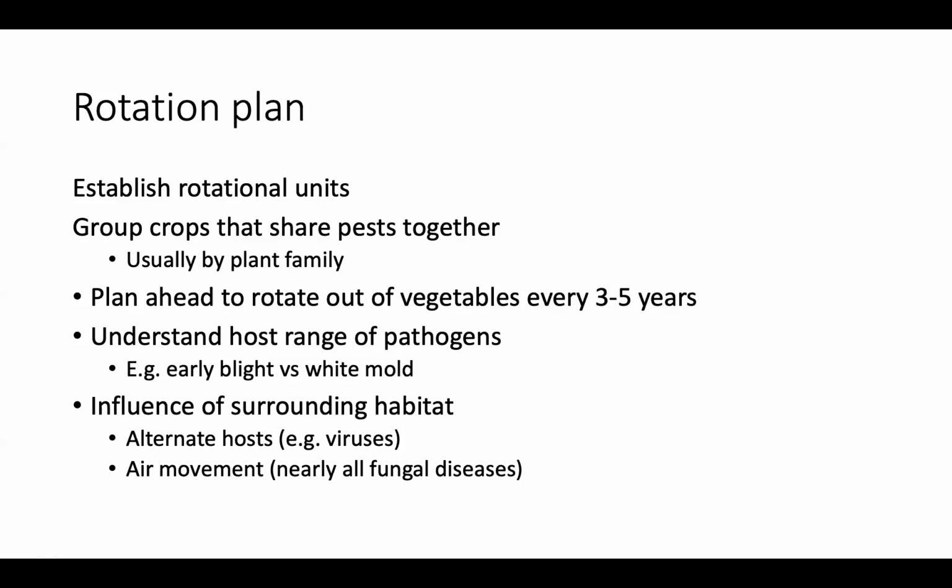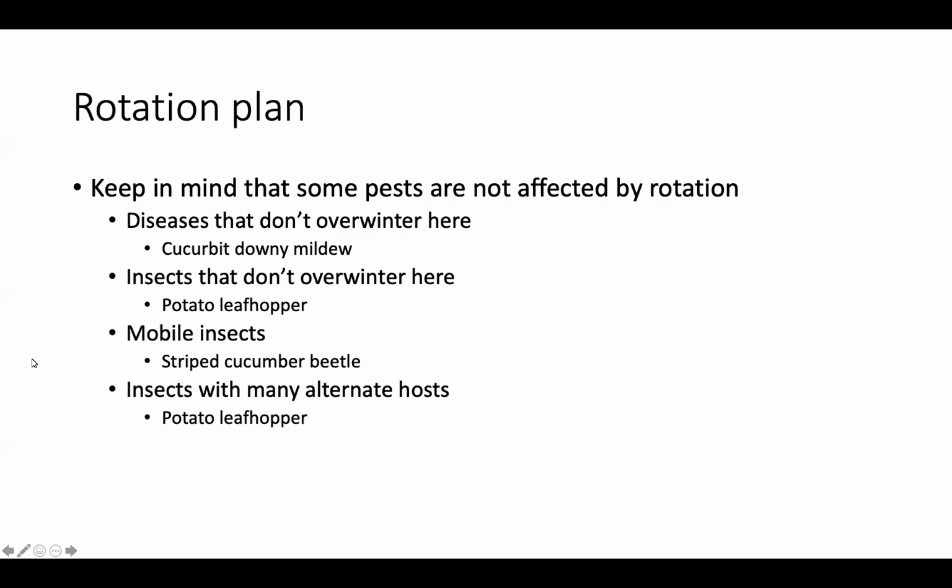Another thing to think about in your rotation is the influence of what's in the surrounding habitat. For example, there could be alternate hosts of some of the viruses that could infect your plants. You also want to think about air movement for crops that are very susceptible to fungal diseases. For example, if you've got a field that's surrounded by woods or just doesn't have good air movement, you want to think about the implications of that when you rotate a crop that has a lot of fungal pathogens into that field.